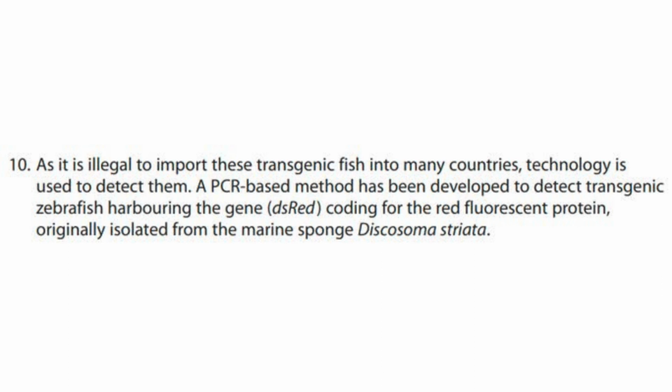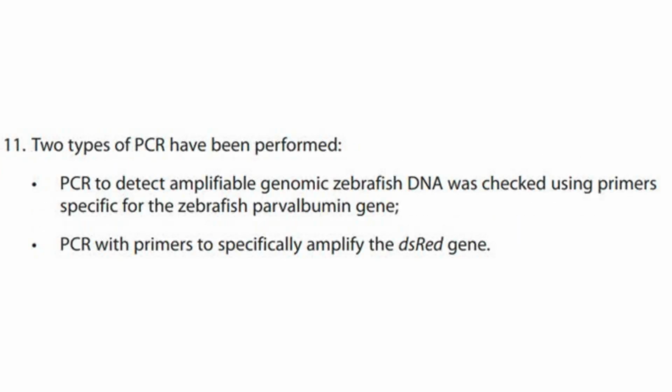A PCR-based method has been developed to detect transgenic zebrafish harboring the gene, DS-red, coding for the red fluorescent protein, originally isolated from the marine sponge Discosoma striata. 2 types of PCR have been performed. PCR to detect amplifiable genomic zebrafish DNA was checked using primer specific for the zebrafish parvalbumin gene.